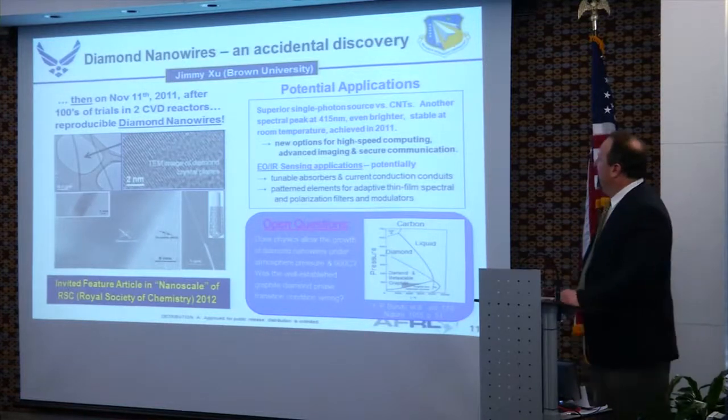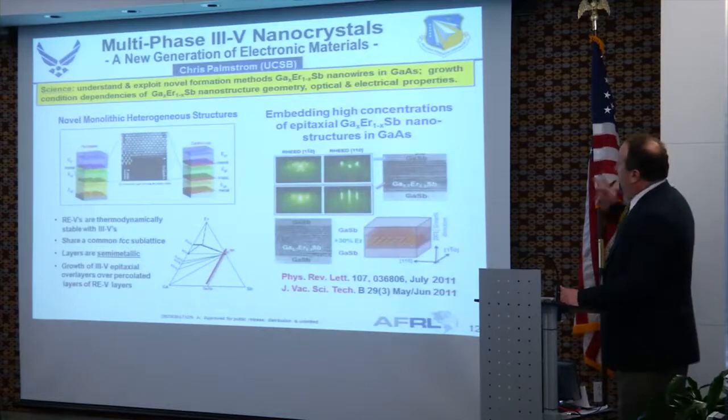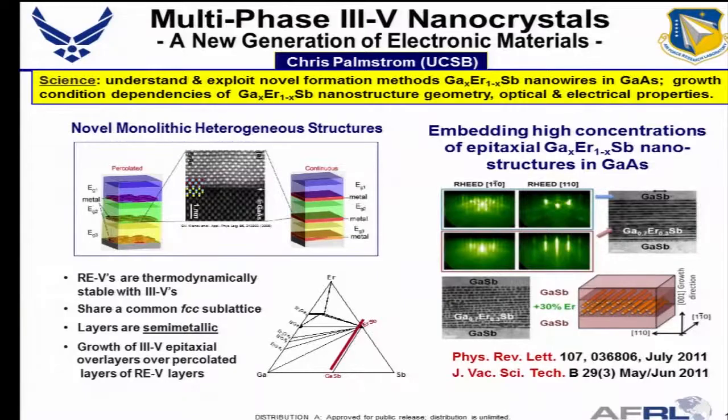Okay, next slide. These next two projects have to do with embedding material in 3.5 semiconductors, for a number of applications we're hoping for. Over here, this is percolated metal. And they're able to control the size. The idea is to control the size of the metal using erbium. Erbium is a rare earth. Turns out it's not so rare, but it is a very interesting material.